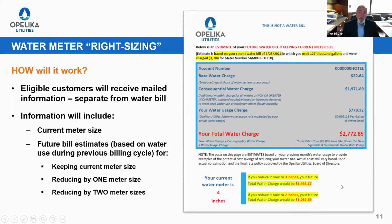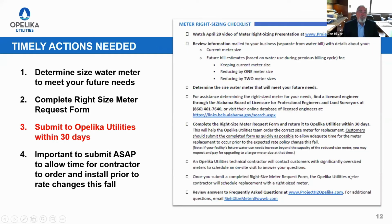So y'all be looking for this. This will be coming in the mail. It'll go out later this week, and it will be geared to you. These will be actual numbers related to your water meter. Remember, this is a very timely project, so you need to take action on this as soon as you get this.